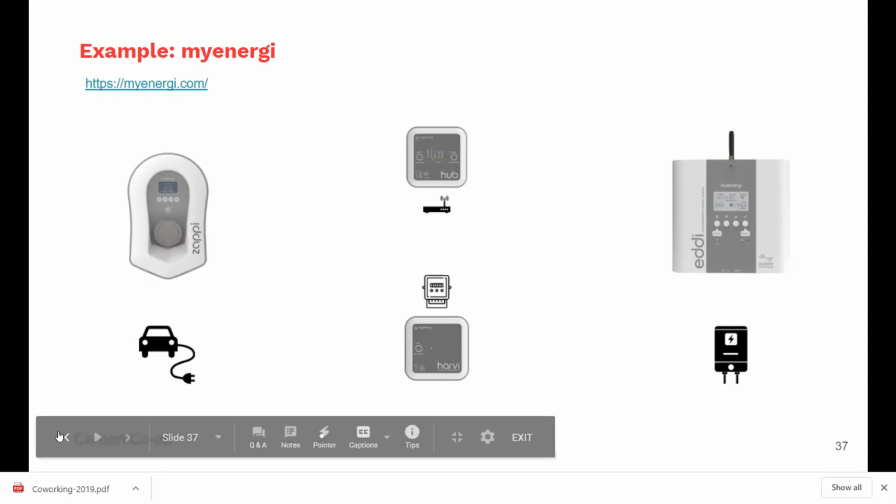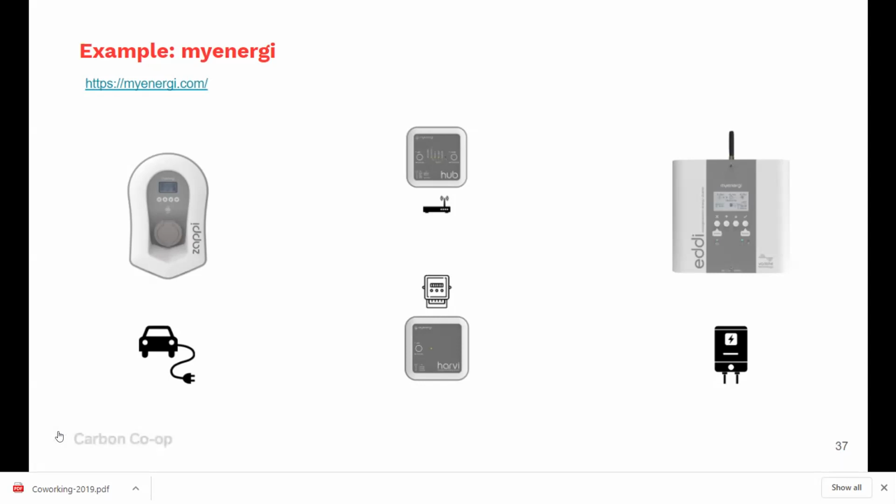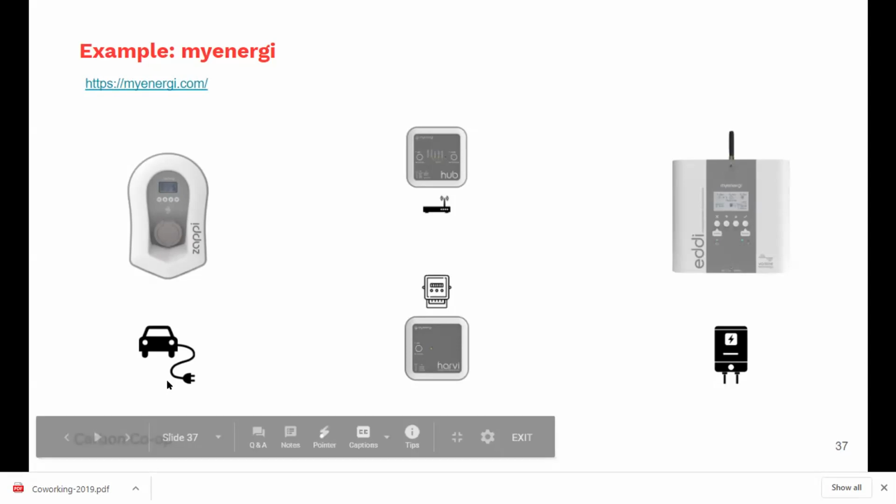But the only caveat is, again, if we use it, we're stuck in this myenergi world, which is nice. But again, it's functional, but it's not necessarily future-proof. And you're stuck with this one product company.